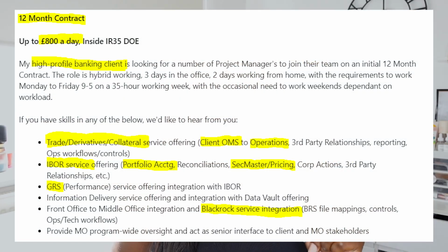Right, let's look at a different ad so you can see a contrast view to roles that if you're just getting into this game, you probably shouldn't be applying to, okay? Don't do that. Okay, so let's look at this role now. This is a role, it's a 12-month contract, and it's a contract role as well.